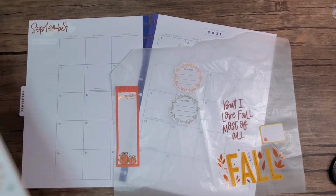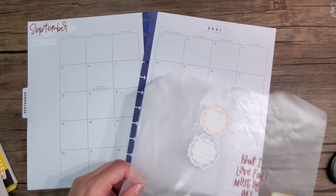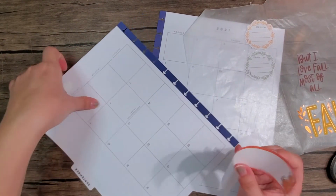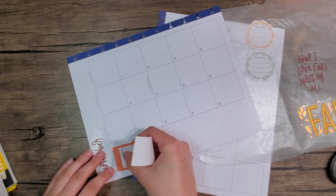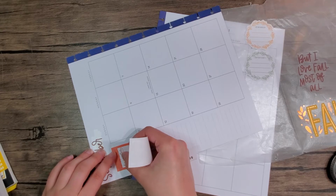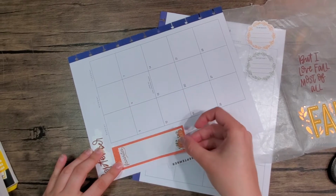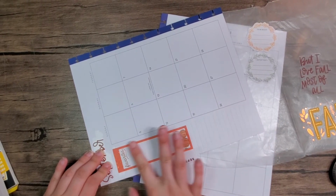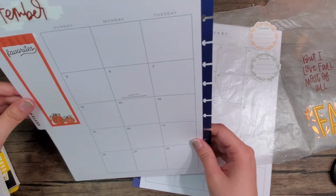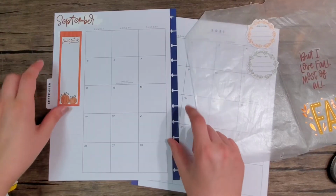Okay, let's lay some stickers down. So let's take this one. I don't know how straight that is. Well, looks like it's down. Yeah, I think that's pretty straight. Cool.